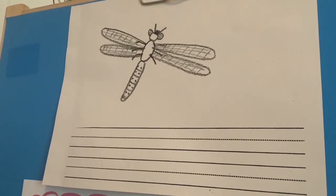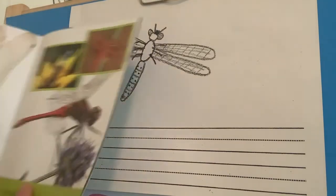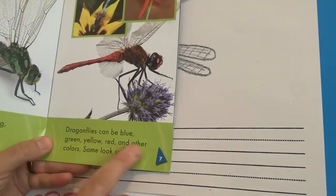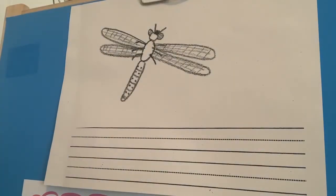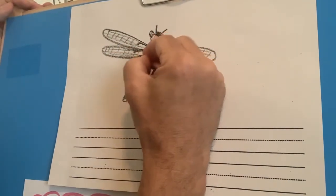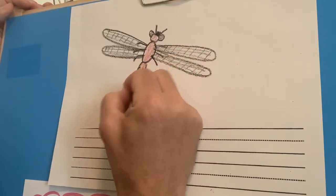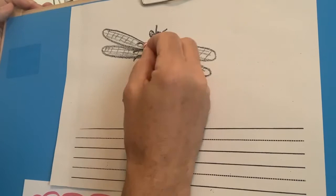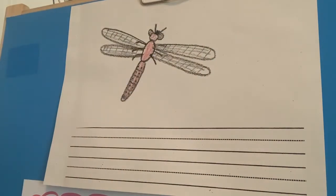You get to color it any color you want, because it says here on this page, dragonflies can be blue, green, yellow, red, and other colors. I think I'm going to make mine kind of a reddish color, but you can pick whatever color you want for your dragonfly. And color it. You don't have to color the wings, because remember, the wings just have black veins. Here's my dragonfly. Now, that's beautiful, but I need to draw some details.